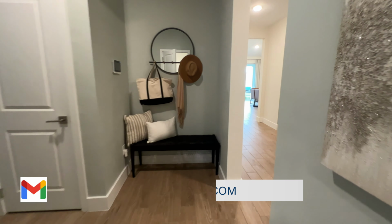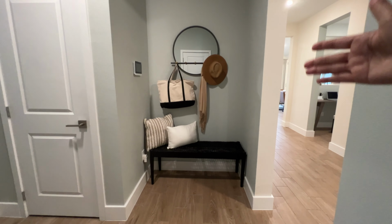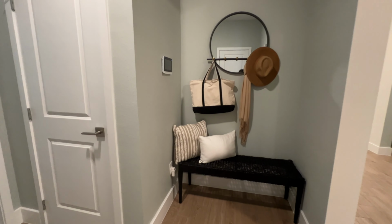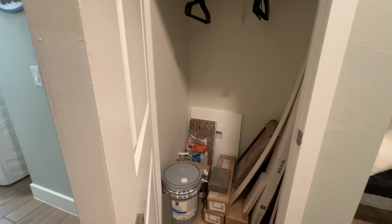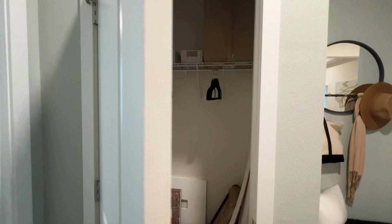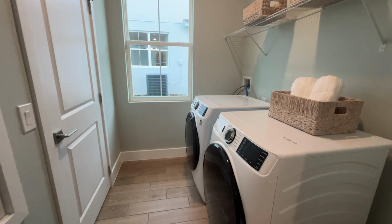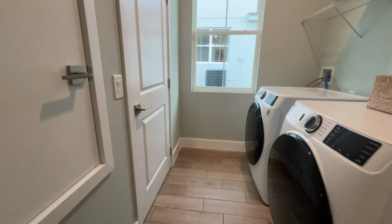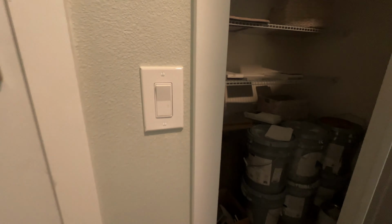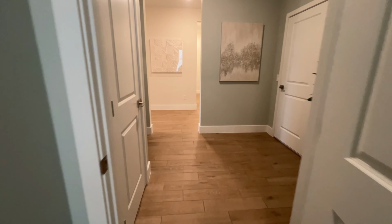And as soon as you come in from the 2-car garage, then we have your drop zone, like I mentioned before, and then you can hang out your clothes or your shoes on the floor, however you want to use that space. And then we have a closet here. And immediately we come into your laundry area. So we have your washer and dryer space here. And then we have more space over here. So I like it because there's a lot of space, and then there's that window giving it a lot of natural light.